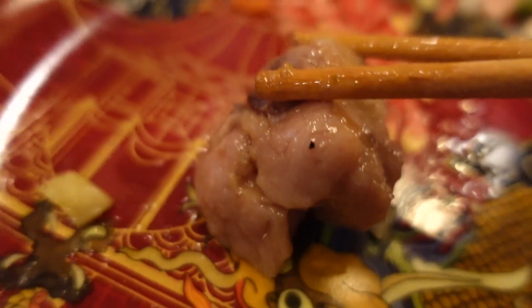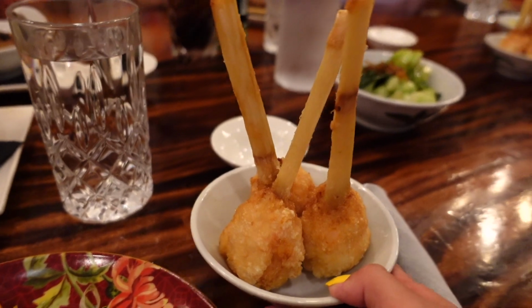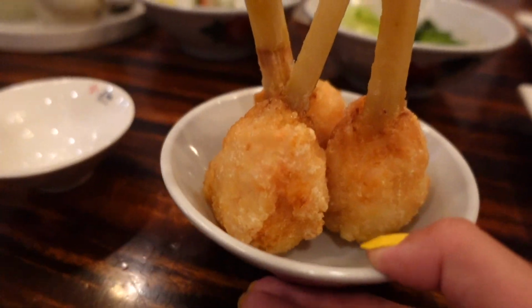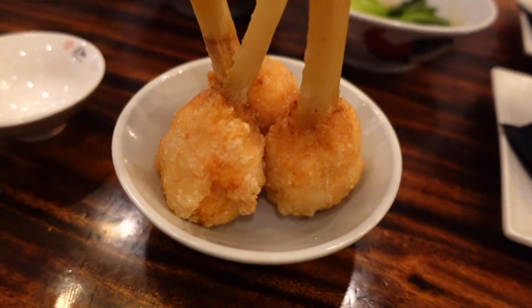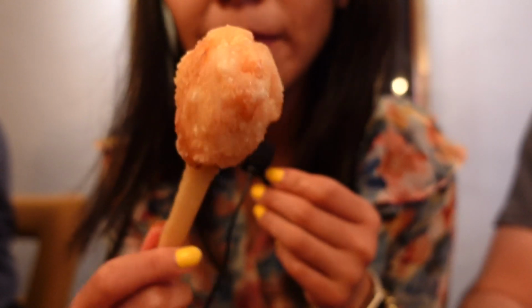Super good flavor. Sugar cane shrimp. I ordered a lot of shrimp. That's our soup dumpling. The presentation is pretty good. Look at this cool sugar cane shrimp. Yeah, it's sugar cane with a shrimp. It's supposed to be sweet. Alright, here we go. Action shot. Let's try out this sugar cane shrimp.